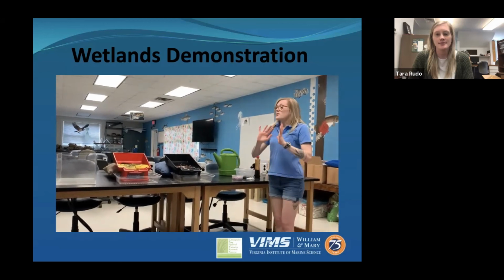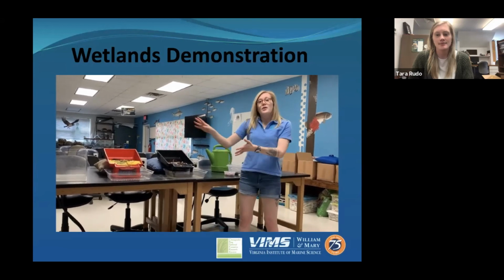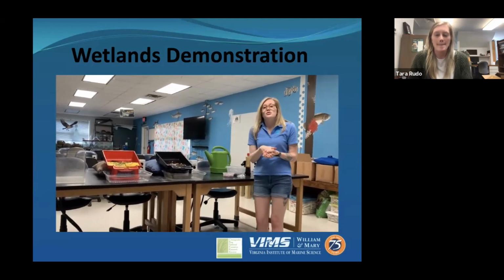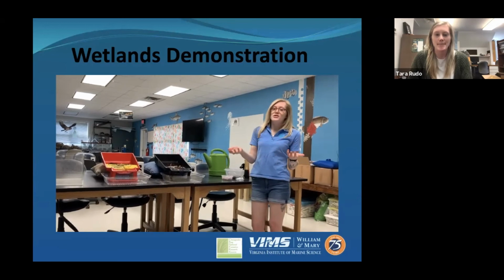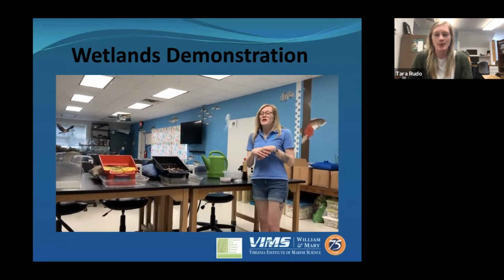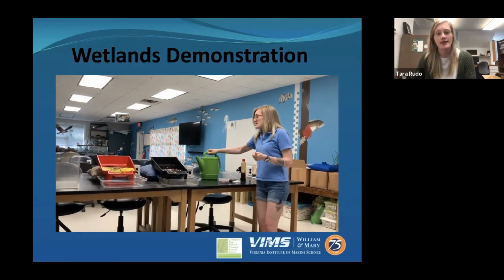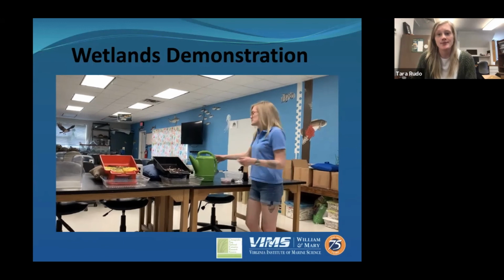So now that we have deposited all our pollutants on that land without a wetland and with a wetland, we are now going to simulate a storm. So here in Virginia, we don't really encounter hurricanes that often, but especially during the summertime, we have pretty large afternoon thunderstorms. So my watering can here is representing that rainstorm today.